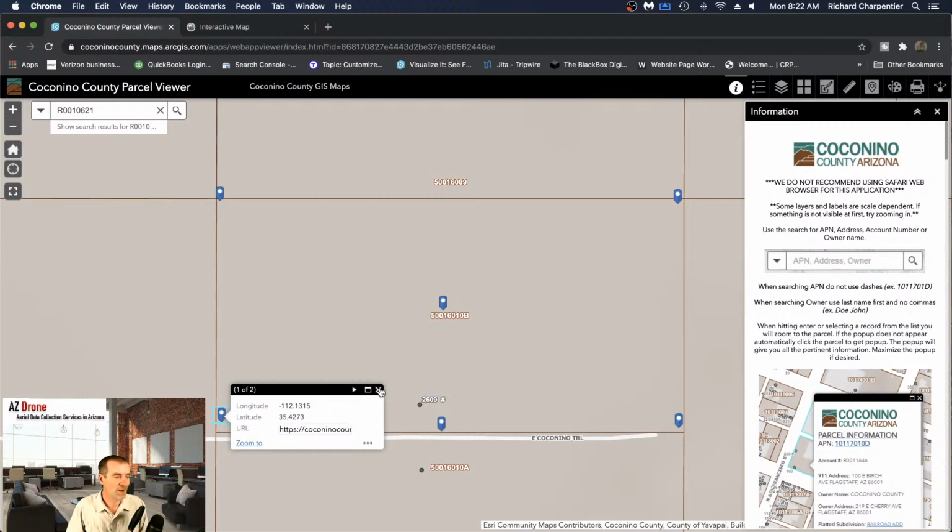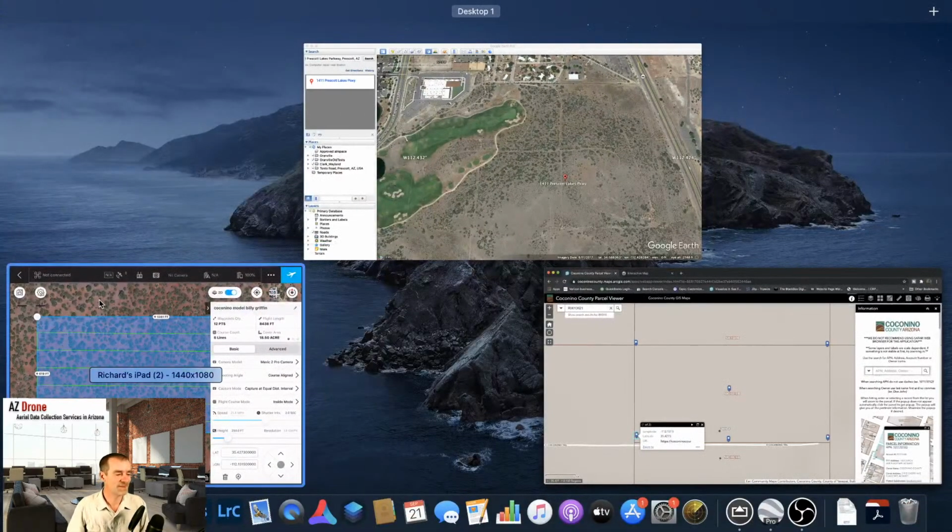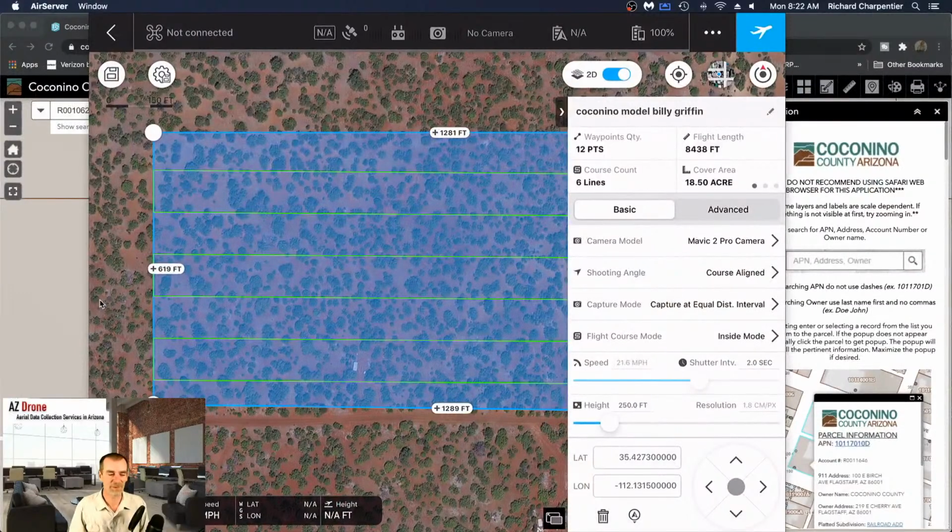35.4273. So I will actually set up on these tax maps, and I will have my iPad sitting in front of me, and I will go through. And it's painful to do this, by the way. It's a little annoying, it's a little time consuming, but you know that you're getting pretty darn close.